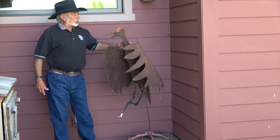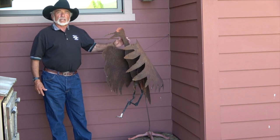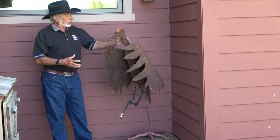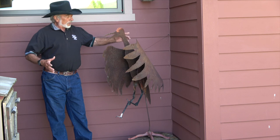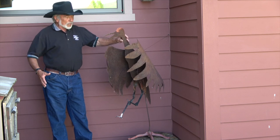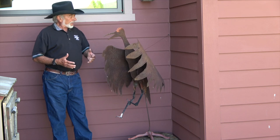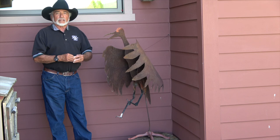What inspired me to do this particular piece of work was that I usually work in wood as a medium. However, I found this rusty metal and I got inspired to do a life-size moving element that I just thought was a really nice way of presenting a crane.